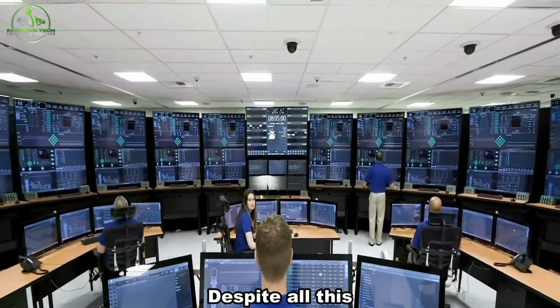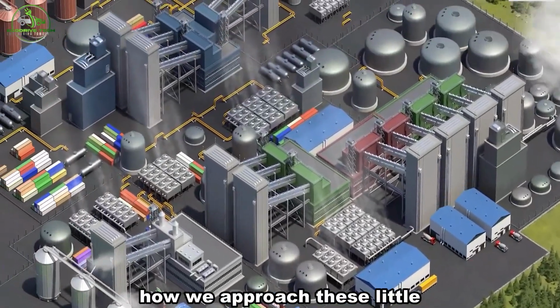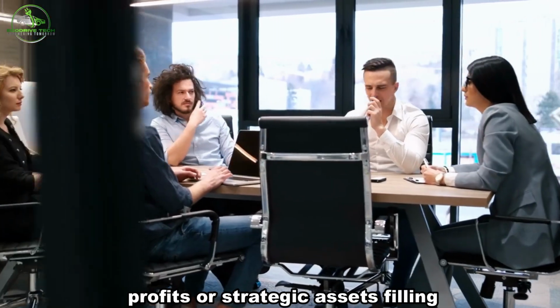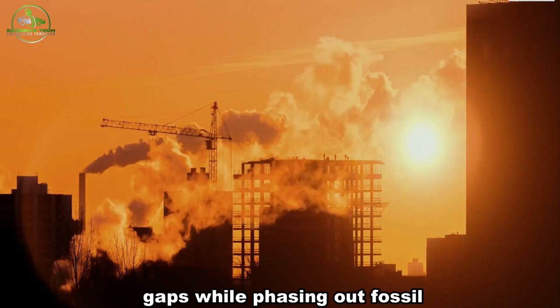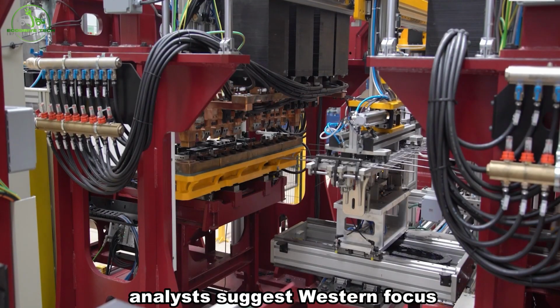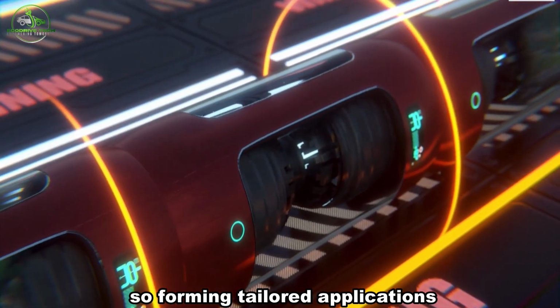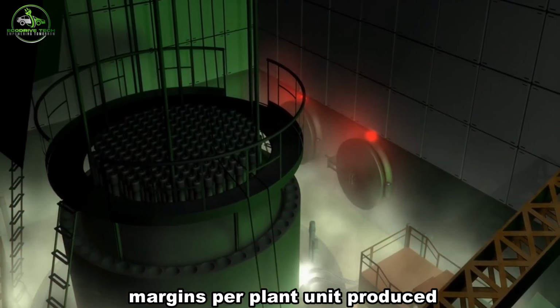Startup approach. Despite all this excitement though, the future depends largely on how we approach these little reactors, like regular businesses making profits or strategic assets filling gaps while phasing out fossil fuels. For now, analysts suggest Western focus hasn't worked well mainly due to costly hurdles, so forming tailored applications becomes vital given smaller revenue margins per plant unit produced.